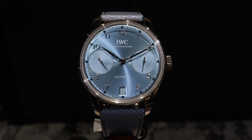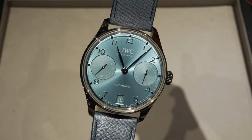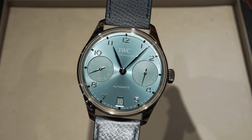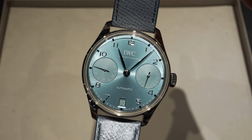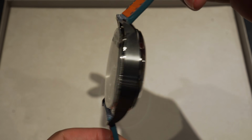I think that if they made this in 40 millimeters, without question I would own it in my personal collection. Unfortunately, at 42 millimeters, it just doesn't quite fit my 6¼ inch wrist. But I have to say, this dial is just absolutely spectacular. I used to own a Laurent Ferrier Galet Square with the ice blue dial, and this definitely reminds me of it. It has all the unique qualities of the Laurent Ferrier ice blue, but executed in a fashion that I think is very true to IWC and is very unique in its own right.